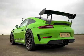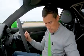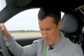Now, this car's been lent to me by a chap called Rob Galvin. Thank you very much for lending me your car, Rob. And I'm sorry for what I'm about to do to it. Don't blame me. Blame Car Wow, the viewers. But I don't know. I'll warm my tyres up.